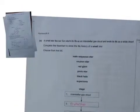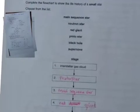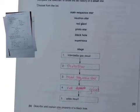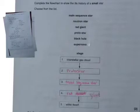And the last question there. It says, a small star like our Sun starts its life as an interstellar gas cloud, and at the end it becomes a white dwarf. Complete the flow chart to show the history of a small star, so the life cycle of a star here. So, if we look, these are our options. It's already given us interstellar gas cloud and a white dwarf. We just need to pick the correct ones now to fall into place. So after the gas cloud is a protostar.